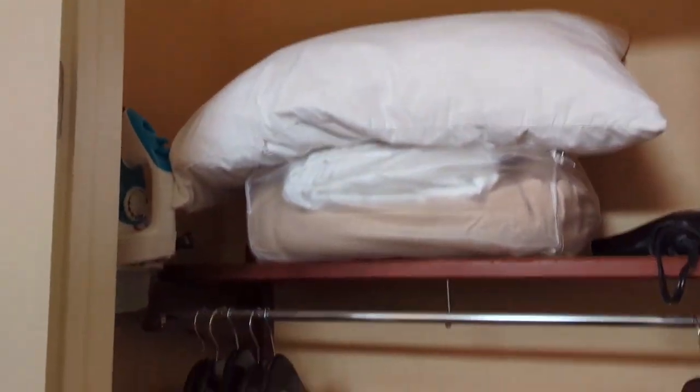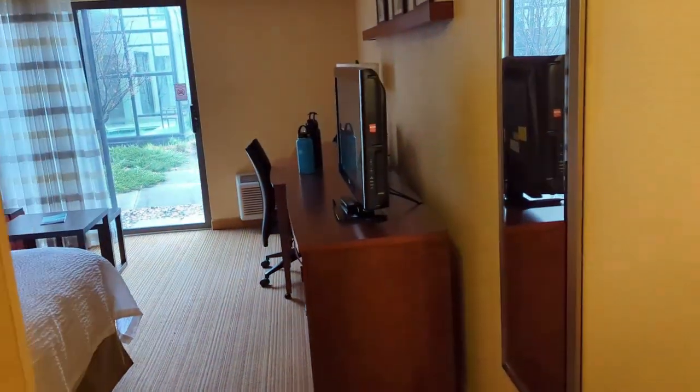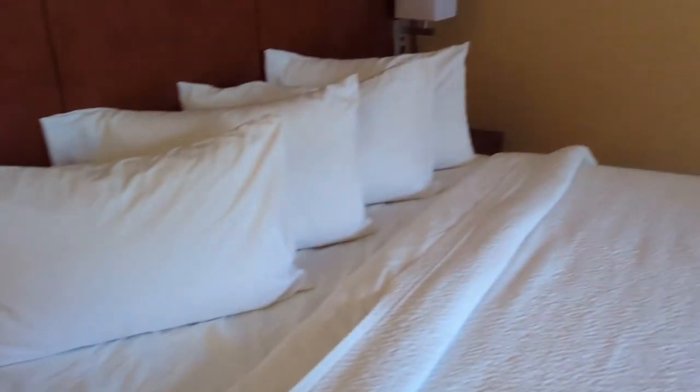What we got here? Closet, extra linens, little ironing board. There's a blow dryer in there, and a little luggage rack. We're gonna come back down the entry hall here. Interesting layout. Bed's actually to the left, coming out of that wall. Man, I'm already seeing outlets next to the bed here.